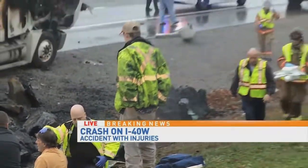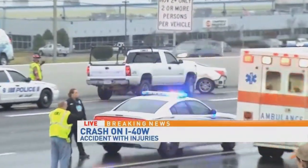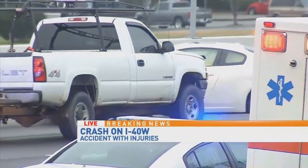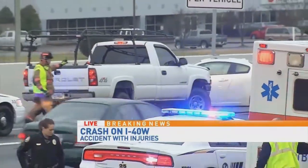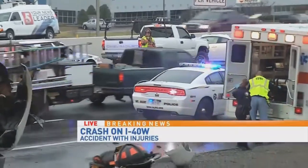Now, there were 3 cars involved. We're still trying to figure out what took place, how that red car got out of control. There was a white car across the way there, as well as a blue truck, and we're trying to figure out what took place to lead that red car to spinning out into what's left of this tractor trailer that has been on fire all morning.